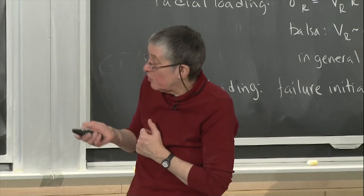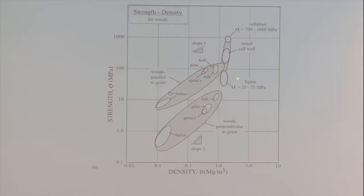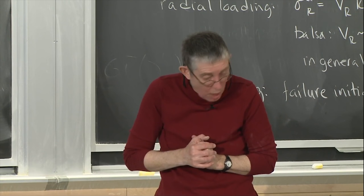So that plot does it for the modulus, and you can do the same kind of thing for the strength. Here's the cellulose up here, here's the lignin down there, here's the wood cell wall, the composite made from those two. And then here's data for different kinds of woods loaded along the grain and for loaded across the grain. So it gives you a way of putting all of this modeling into one set of plots. So let me just write a couple of little things about that.